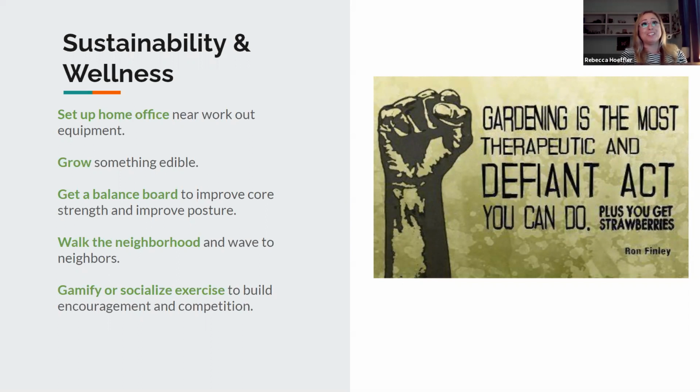Another great tip is growing something edible. I think we've all seen a drastic increase in gardening these past couple months. As people are home more, they're able to go out, take a break, do something in the garden, water the garden. And a great quote, if you haven't heard of Ron Finley, I'll send his TED Talk after this as well: gardening is the most therapeutic and defiant act you can do. And plus you get strawberries.